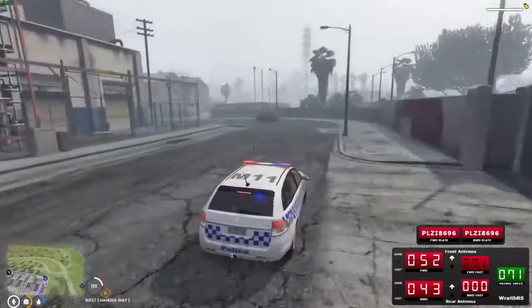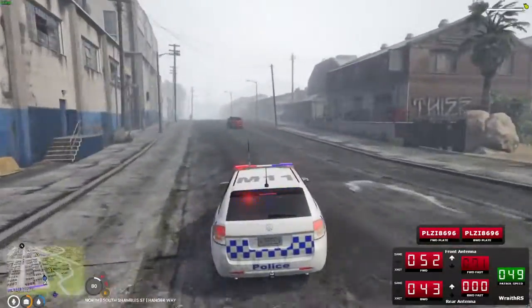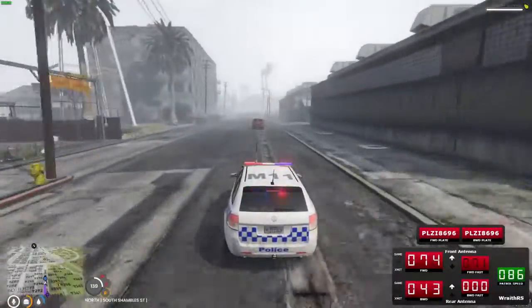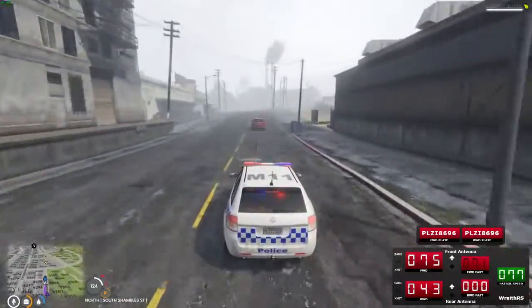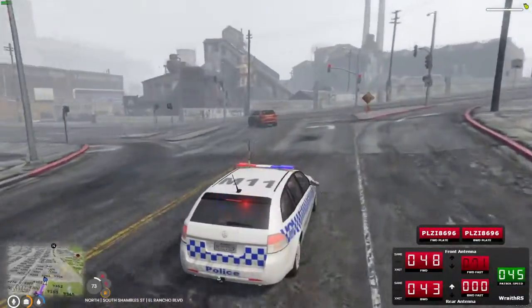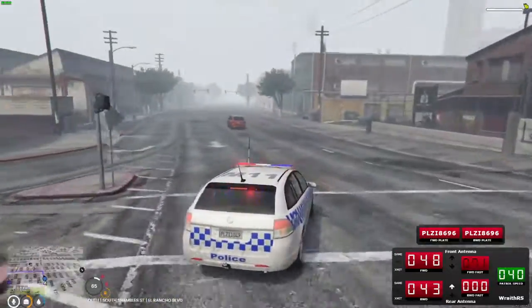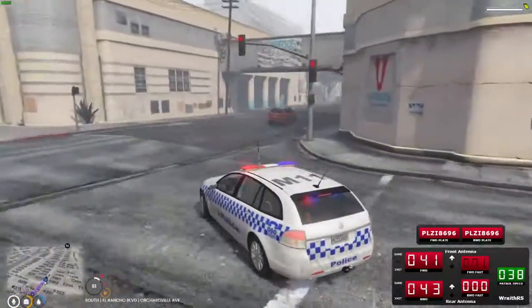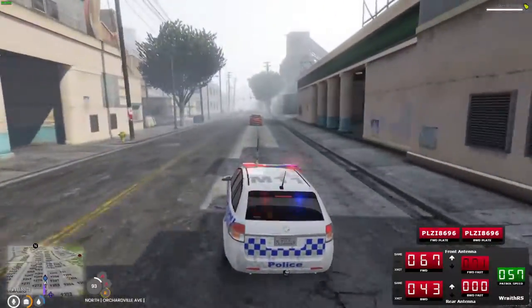You can see that I've approached the individual, and by now he should realize that I am following him and he is still refusing to pull over, so I'm now going to call it in. This is 505 going to be engaging in a pursuit of a orange Trackhawk with the first four plates PLZI, currently heading north Shambles Street. Reason for wanting to pull over, failure to stop. The individual is now taking a right north Orchardville Avenue.